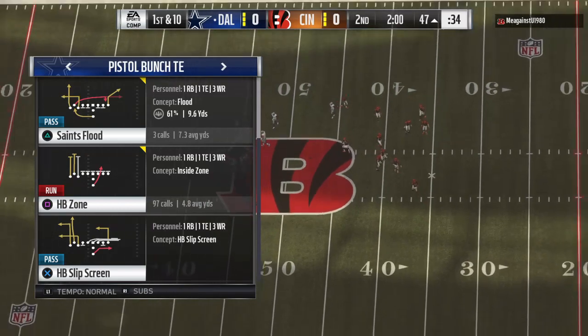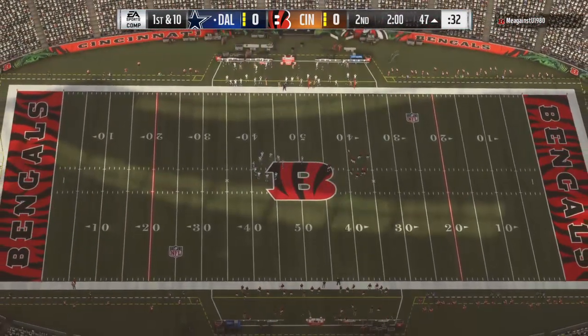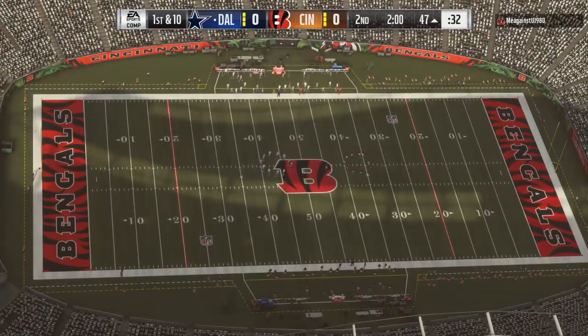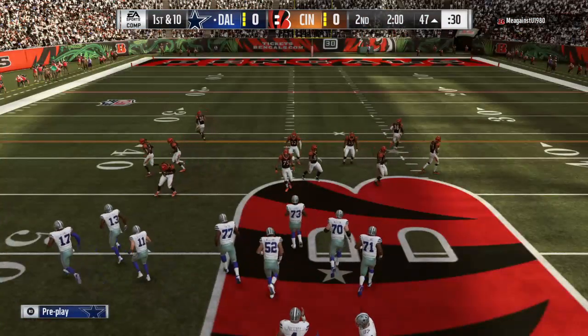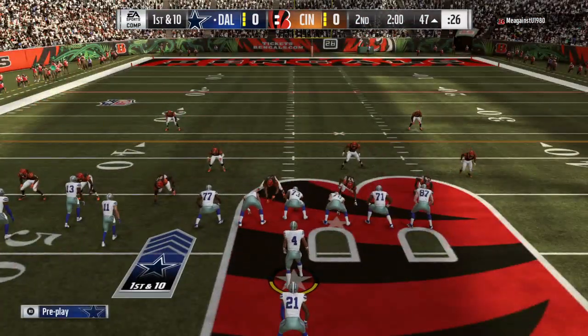Remain in a scoreless first half. We'll come back to Cincinnati after this. A couple of first downs on the drive already, as they'll go from the 47 now on 1st down.